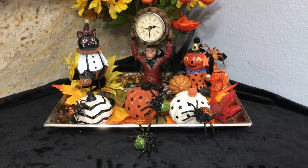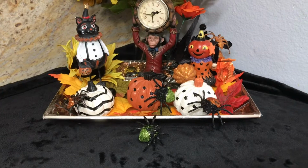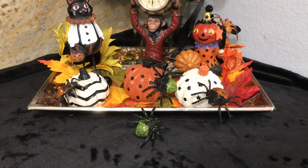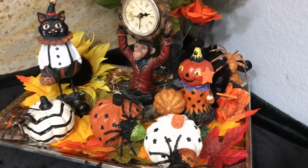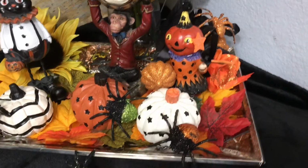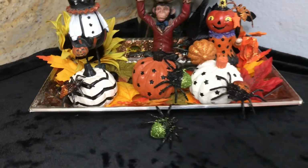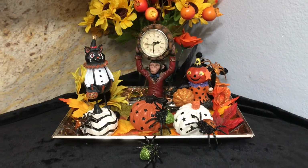And to make it look a little creepier, I got some spiders that I already had, so they're no extra expense, and started putting the spiders all about. This spider back here in the corner is on the flowers that it came with, and these I just sprinkled all about to creep us all out. Now, let's see what else Grandma can do.